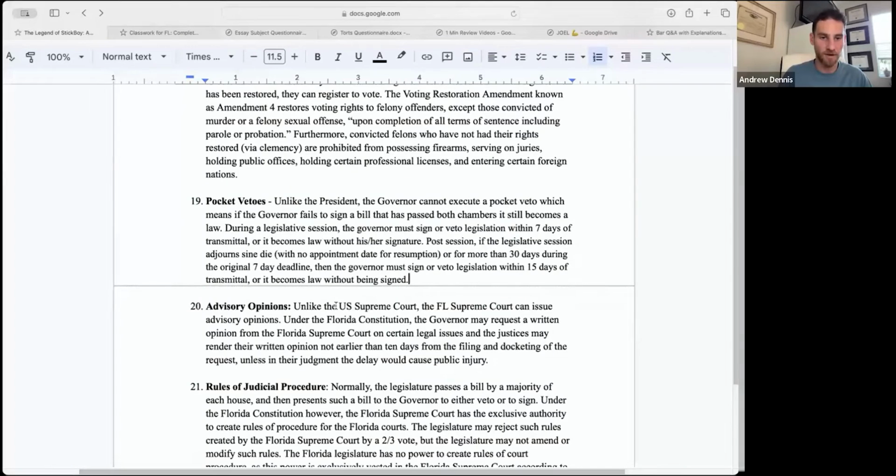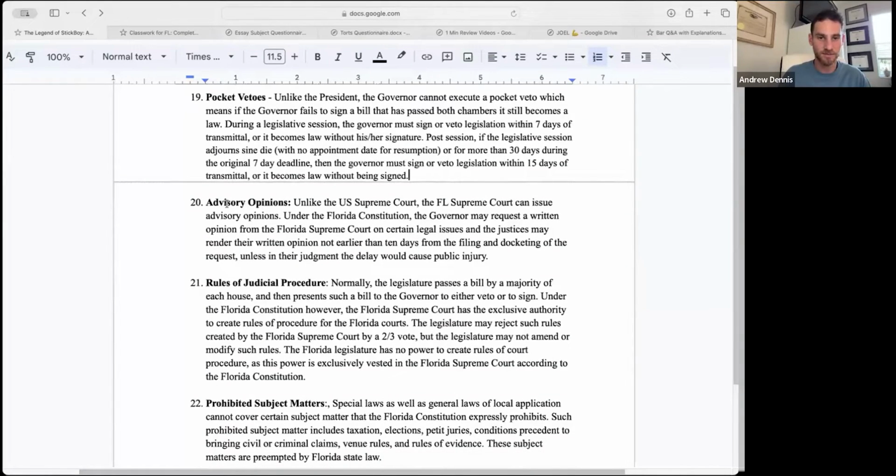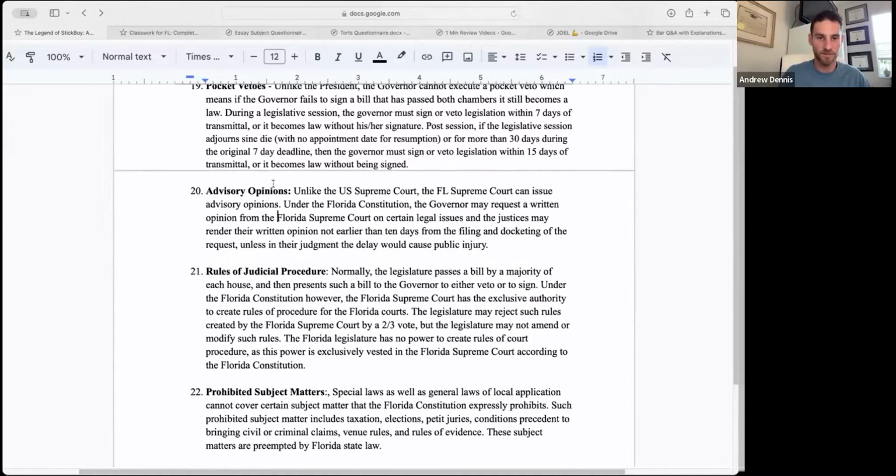All right, advisory opinions. Unlike the U.S. Supreme Court, the Florida Supreme Court can issue these opinions. Under the Florida Constitution, the governor may request a written opinion from the Florida Supreme Court on certain legal issues, and the justices may render their written opinion not earlier than 10 days from the filing and docketing of the request, unless in their judgment the delay would cause public injury.